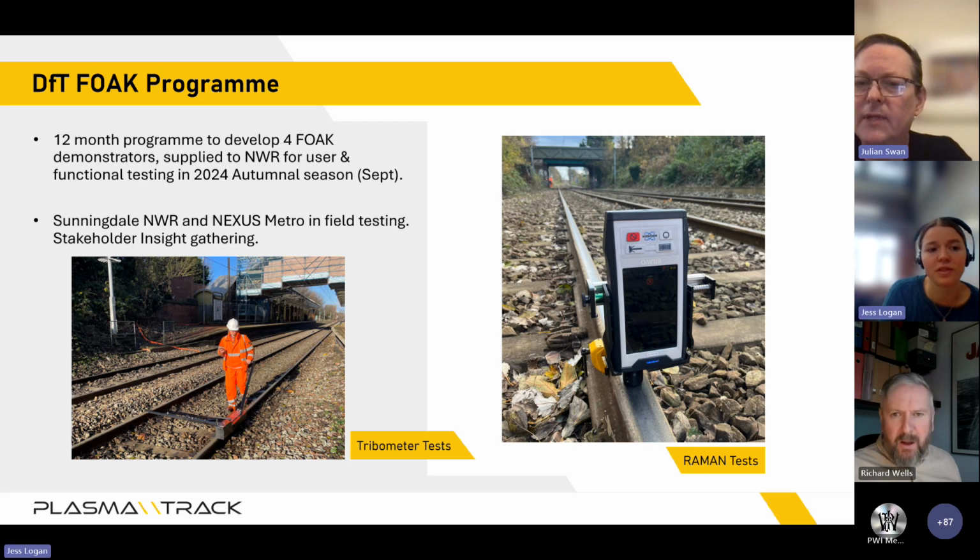Just to add to that, Julian, the Raman: currently we're using it for leaf layer buildup, but this device is capable of looking at anything on the track, whether that's the metallurgical track condition or any kind of contamination. So there's a whole range of possibilities further down the line that we could do with the Raman, compared to just taking frictional results.